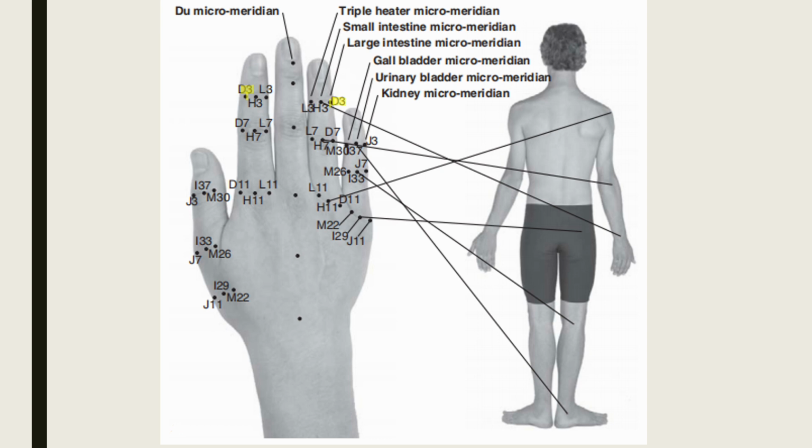Corresponding point is LI5 or large intestine 5, located on the dorsal side of the index and ring fingers, on the lateral side of the distal interphalangeal joint transverse crease. Still on the wrist area, we have H3, small intestine 5, located on the dorsal side of the index and ring fingers, at the center of the distal interphalangeal joint transverse crease.